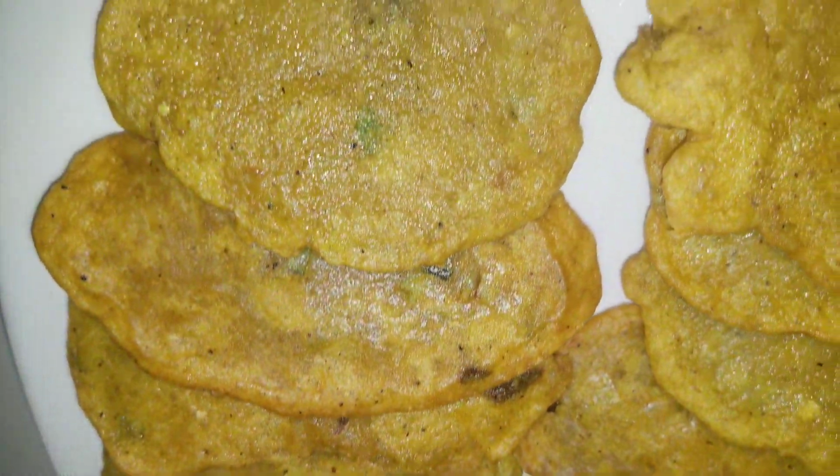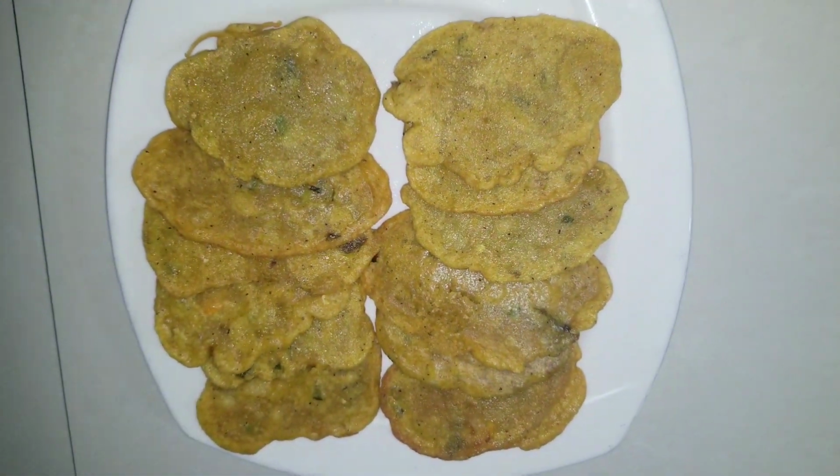Now here's my curry saltfish fritters, and I'm telling you guys that these curry saltfish fritters are so delicious. Y'all need to try it.